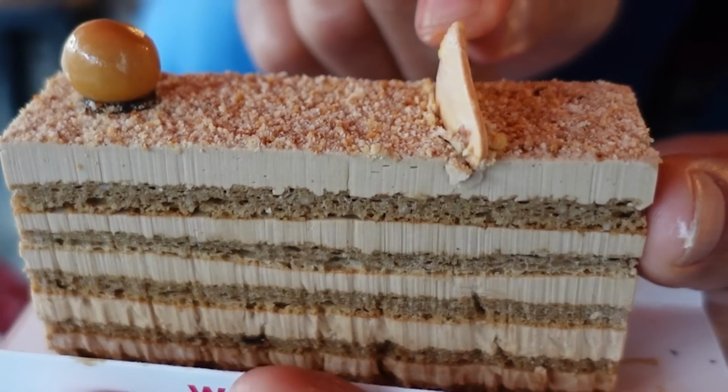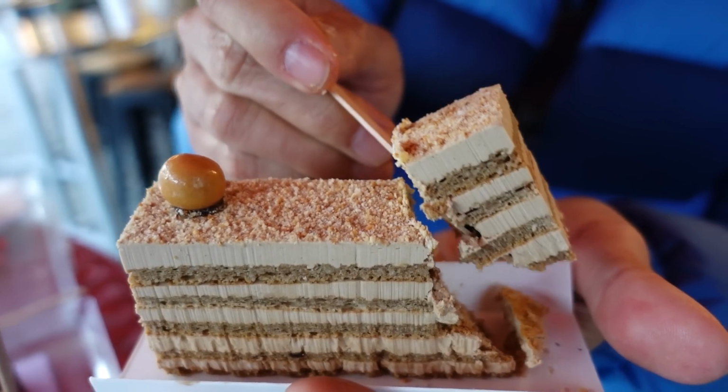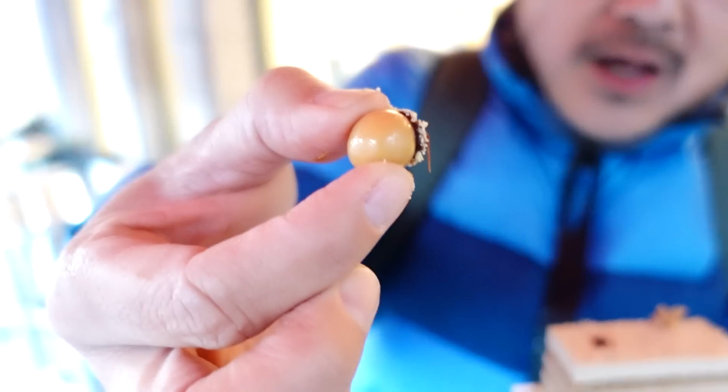Oh. This one is buttercream. It's a coffee-flavored buttercream with layers of coffee-flavored sponge cake. There's a little bit of very fine crumbles on the top, which has nice texture. I'm not really sure what this little thing is. I think it's a coffee bean.